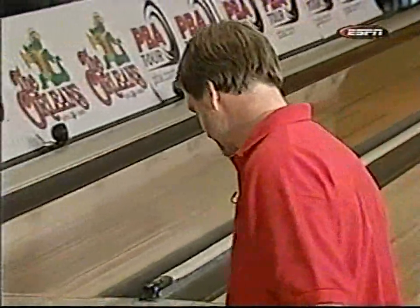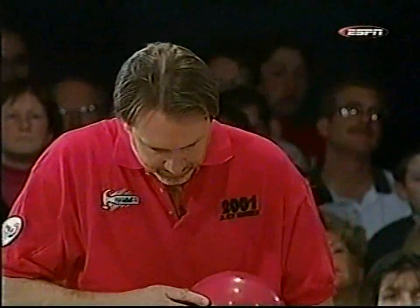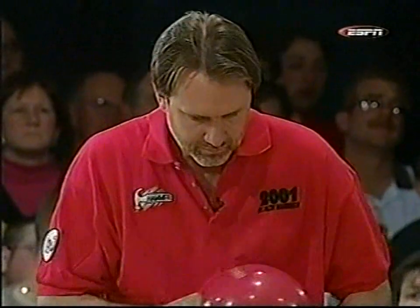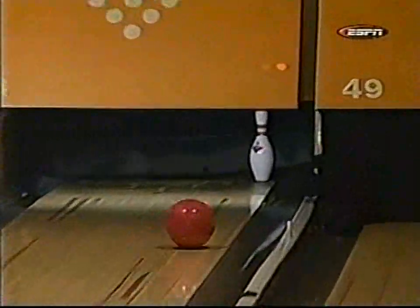If he wins today, he will need only one more title to tie Mark Roth, who's second on the all-time title holders list. I mean, that's pretty impressive. Yeah, it's incredible. Walter Ray on the right lane, leaving the flat 10. The good news is he left himself a makeable spare, avoiding any kind of trouble. And this guy doesn't miss spares. At least one title a year for the past 8.